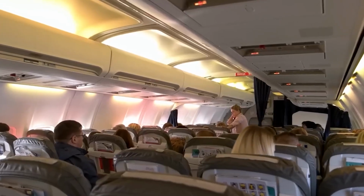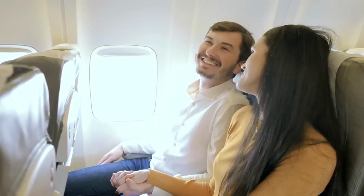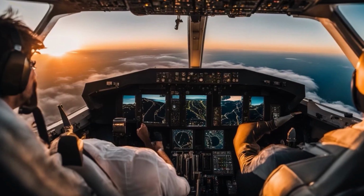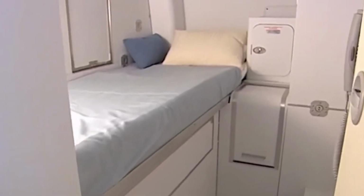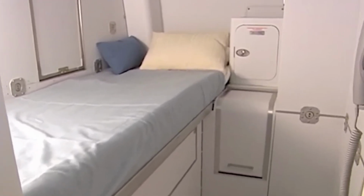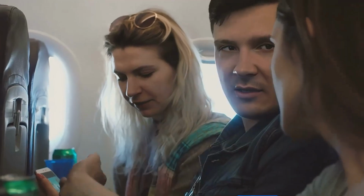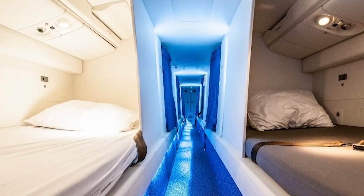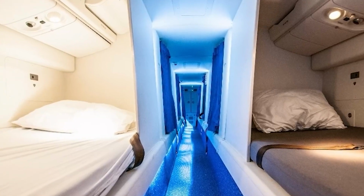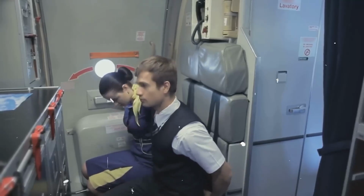The location and design of these crew rest areas are carefully concealed from passengers to maintain a sense of privacy and discretion. So the next time you're on a long international flight, take a look around and see if you can spot any clues to the whereabouts of these secret crew havens. They're totally invisible to passengers unless you know where to look. It's like a James Bond movie up there, complete with hidden passageways and clandestine resting spots. It really makes you wonder what other secrets these planes hold.